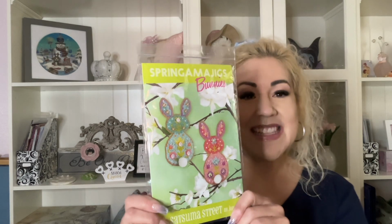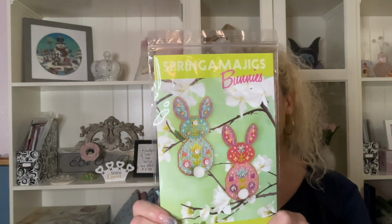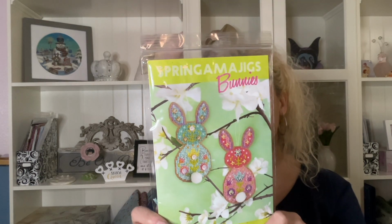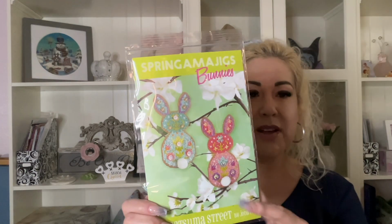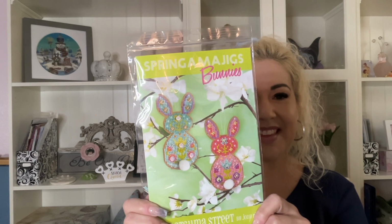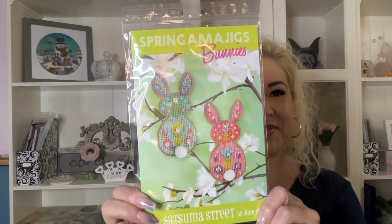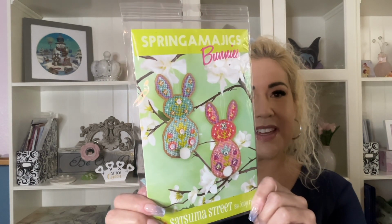And more from Satsuma Street. These little bunnies. I thought they were so cute. 14 count perforated paper, DMC floss, beads, sequins, and the needle and the finishing instructions, and the little cotton balls. I think they're so cute. I have to get that glare in there for you, sorry. Cute, cute, cute.